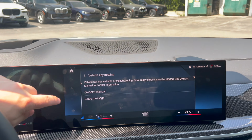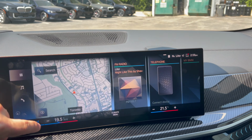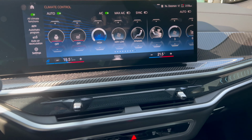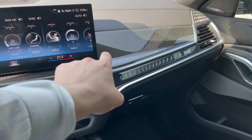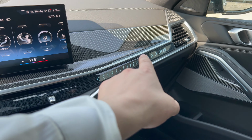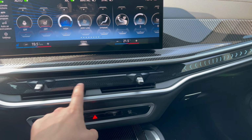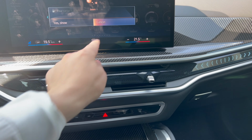It's getting a little warm in here, so let's go in. We've got ventilated seats activated. Climate control is now inside the infotainment system. Along with redesigning the dashboard, we have a lot more carbon fiber trim, beautiful X6 illumination into the dashboard. Redesign down here, we have different vent controls.